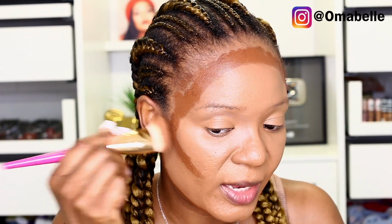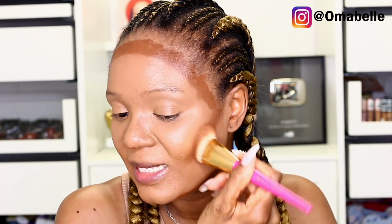To blend the contour, I'm going to be using this Beauty Crush large blender contour. Absolutely love this, guys. Once you use it, just stipple, stipple, stipple, and look, you guys are going to see it blends out the product immediately. No too much hassle, you don't need to force it. That's another thing, right?